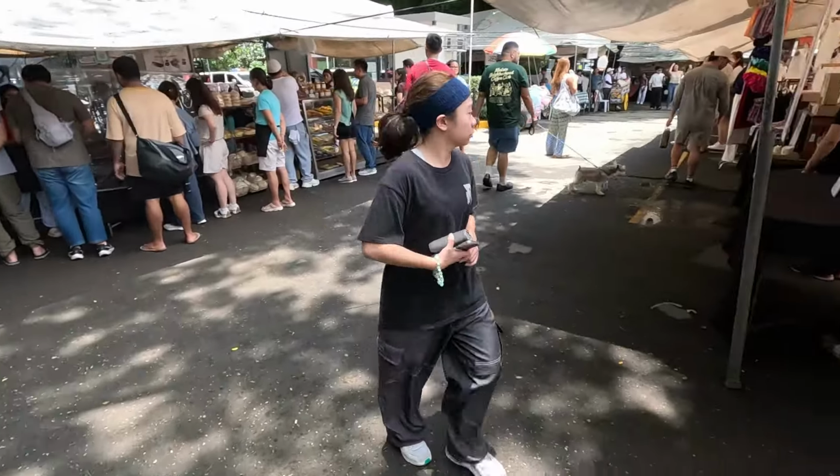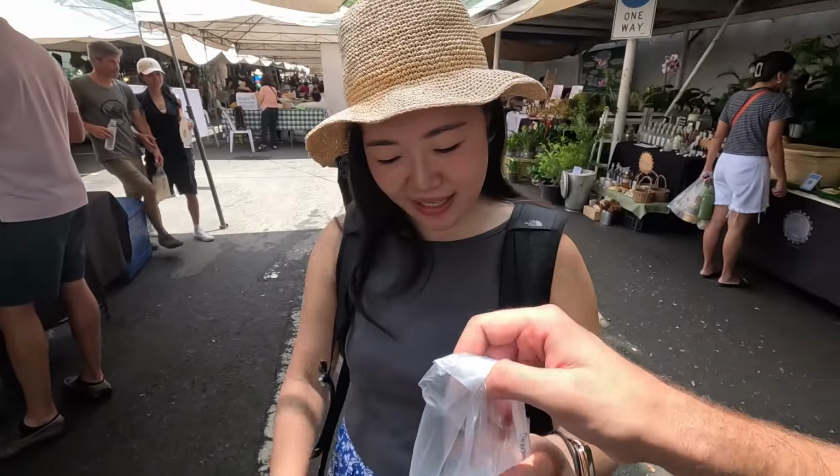Okay, guys. So Kyoko, I got one for us today, because we're going to share. I'm just playing. I think it's better that I share some food with her today, because we're going to have a lot of food today. So let's see how it is.